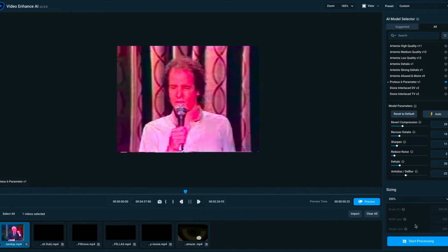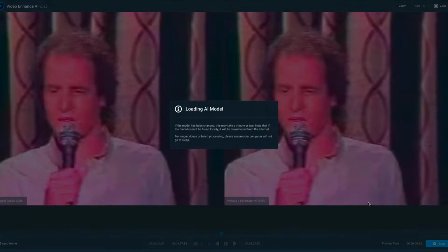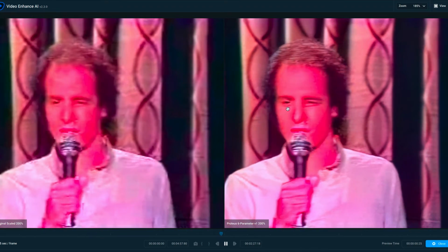So I'm going to exit out of there by pressing the close button. And we're going to bring this revert compression up. I'm going to exaggerate it and just do all the way 100% and go back to the preview. So it did soften quite a bit of the pixelation here. It's having some weird effect in the hair though, and the eyes are starting to look a little wonky.